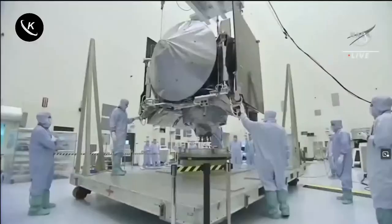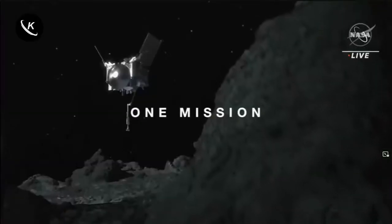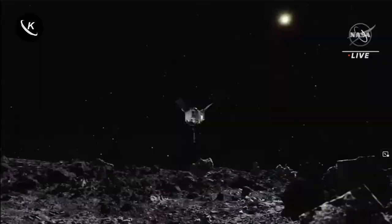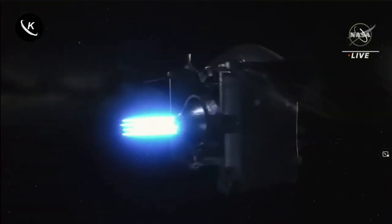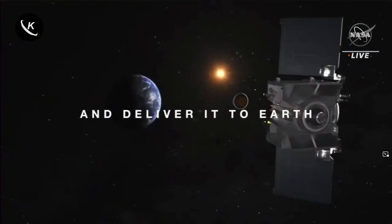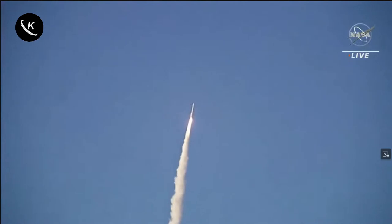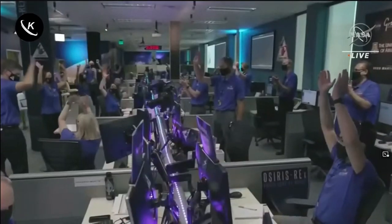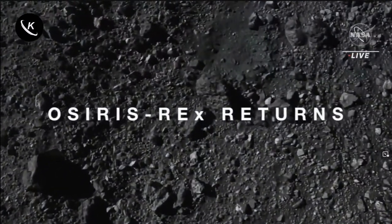There's been nothing like OSIRIS-REx in NASA's repertoire. I like to call it the daredevil spacecraft. 10 seconds. 9, 8, 7, 6, 5, 4, 3, 2, 1. And liftoff of OSIRIS-REx, its 7-year mission to boldly go to the asteroid Bennu and back.